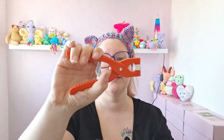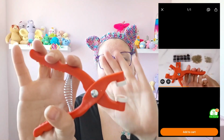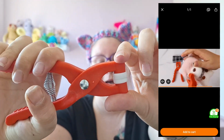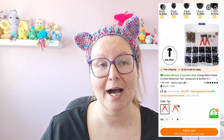The final amigurumi product is one of these. I am guessing this is a tool that a lot of amigurumi makers will now have, or some variant of this. It is a safety eye tool. So the premise with this is you put your eye in here, and then you pinch the fabric and you pop it like that, and it just helps you put the backs of the eyes on. I'm not going to lie, I completely forgot I'd bought it. I haven't used it. I have designed a couple of amigurumi since, and I've just completely forgotten about it. I am going to try this.